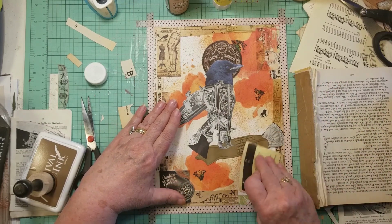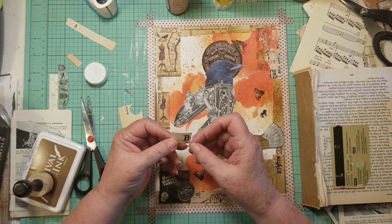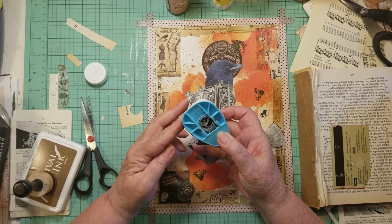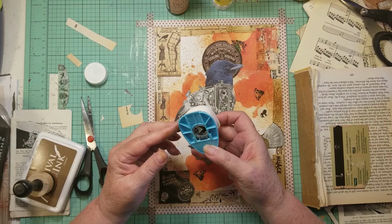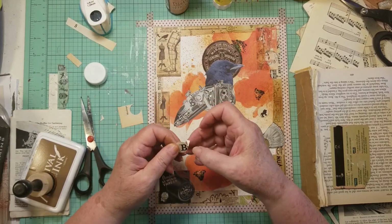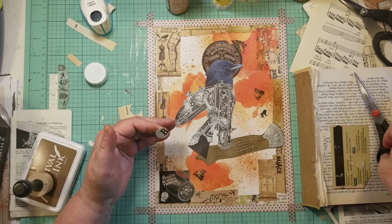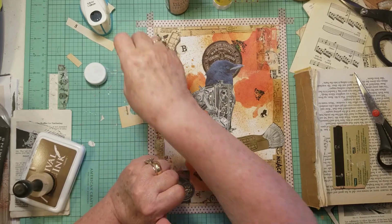Okay. That's good. Let's see what else we can. Here's a B. I don't know what that stands for, but I like that B. See if I can get it in here too. Should have left a little bit more. This old paper is kind of hard to punch sometimes because it's so brittle. Okay, I've got a B.